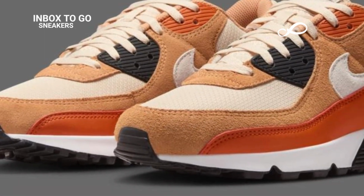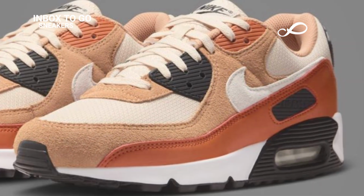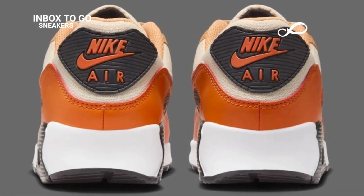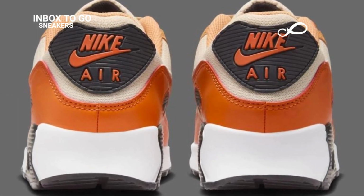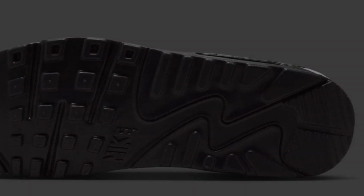Designed for transitional wardrobes, the Campfire Orange edition proves how classic sneakers can evolve with the season without losing identity. Retailing at $135, the pair is expected to launch via Nike.com and select retailers just as the leaves begin to fall.